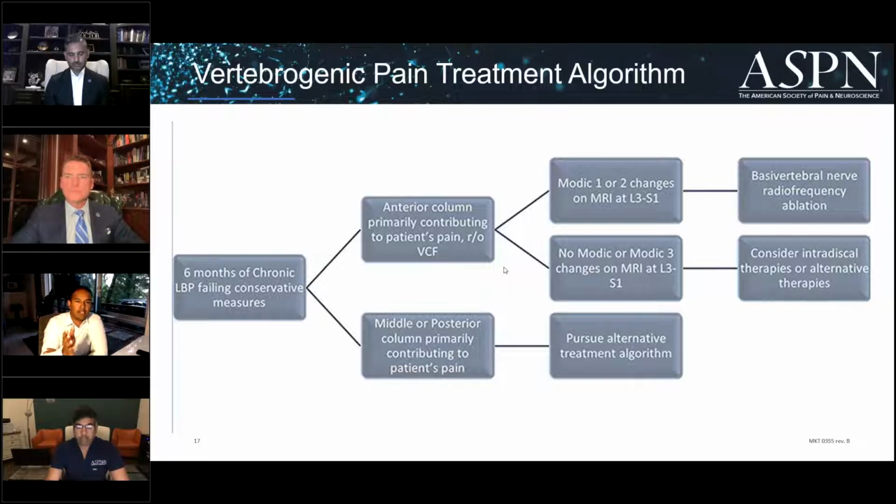And then we divide it into anterior, middle, or posterior column pain. The way we do that is by asking a patient to lean forward versus lean backwards. If the patient has more pain with leaning forward, that suggests it's the anterior column. If you think about the biomechanics of the spine, the fulcrum of the spine is really about the posterior 20 to 30% of the vertebral column.